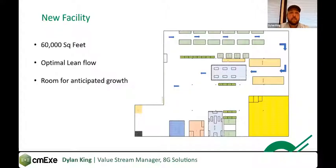Also, why it's not a good time is we're moving our facility right now. We have guys moving stuff constantly. We're moving to a new 60,000 square foot facility with a lot better flow than what we have now and plenty of room for our anticipated growth. It's not perfect for us right now. The ideal layout would be a straight line, with raw material coming in, getting fabricated, and going out the other side. We kind of had to adapt to a U shape, but I'm really liking how it's coming together.